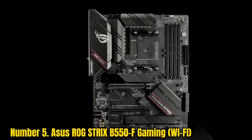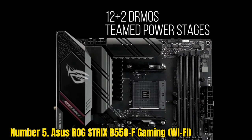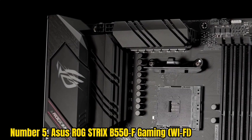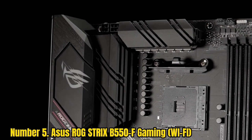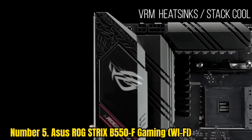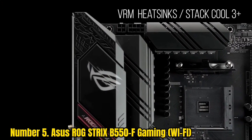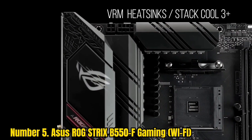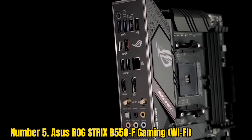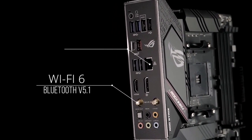Number 5. Asus ROG STRIX B550-F Gaming Wi-Fi, the successor to the previous Gen B450. This motherboard has a lot of exciting updates. With an ATX form factor, this board has power stages with 12+2 Dr. MOS PWM, as well as a 6-layer PCB that provides high-level functionality without overheating, thanks to the ultra-fine alloy chokes. You wouldn't need to worry about overheating anyway, since the cooling system takes good care of that.